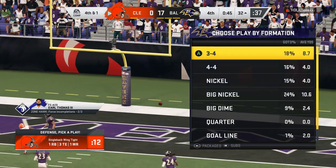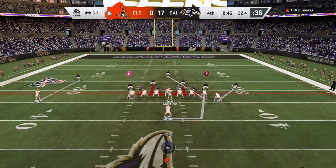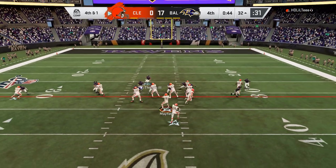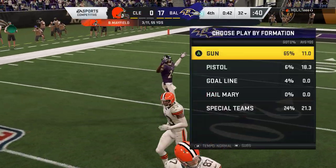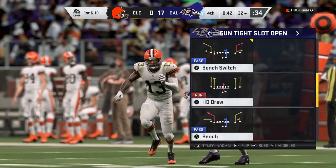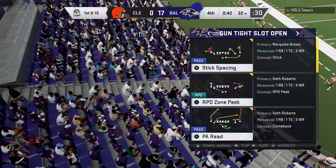This defense was definitely alert to the possibility of the deep ball, and they were more than ready for it. They've got the lead, fourth quarter. Maybe can expect more passes like that downfield. No doubt about it. This one was over a while ago.